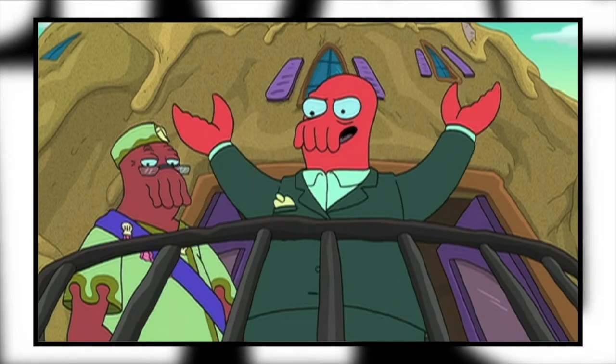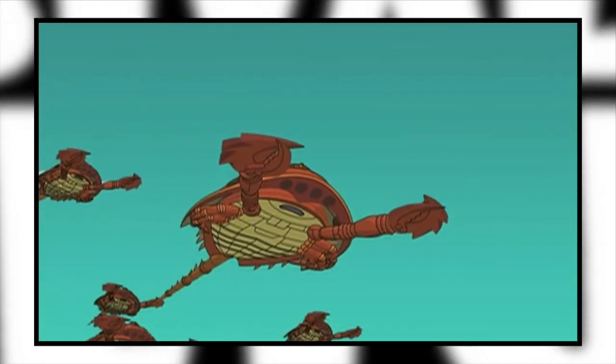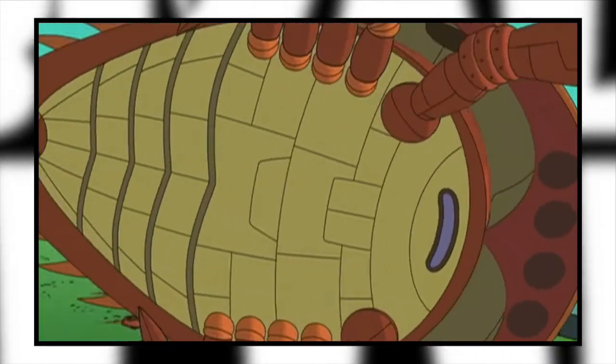The Squash Planet is a world that was first mentioned in the episode A Taste of Freedom. The planet is mentioned as having been conquered by the Decapodians.